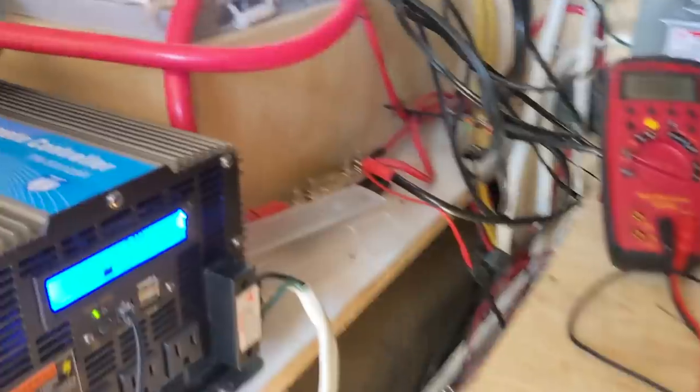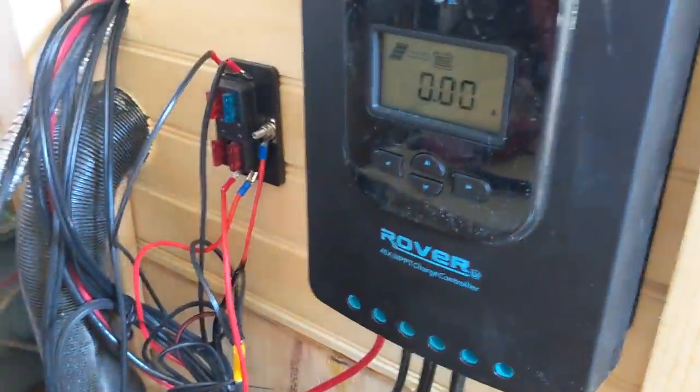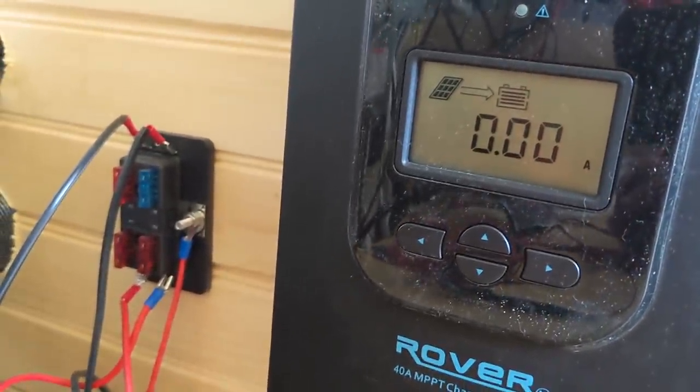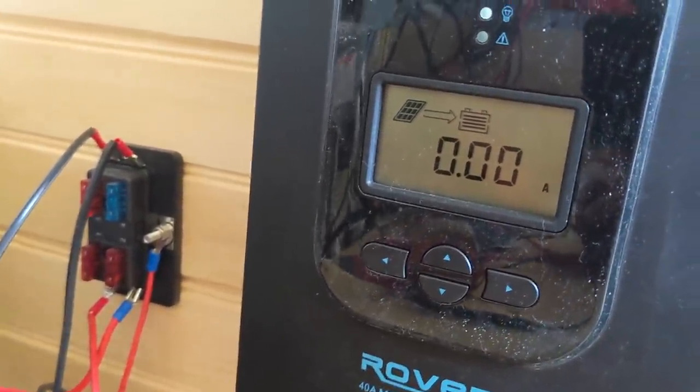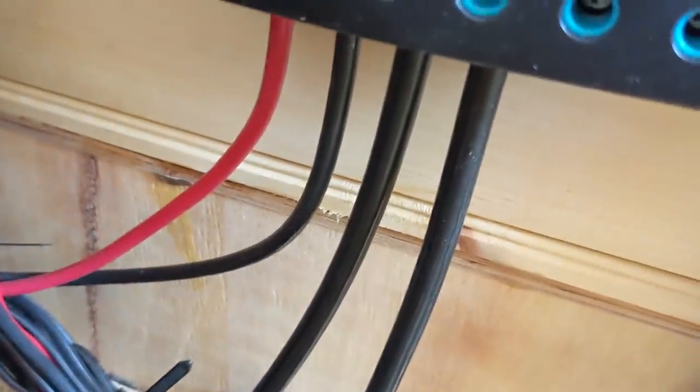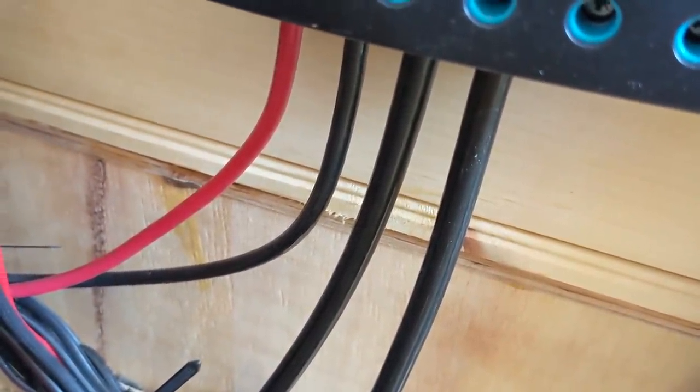Back here looking at this, the batteries are just at 12 volts, all of them. This is the charge controller that they added, and it's showing zero voltage, zero power, or zero amps coming in from the panels. So these are the wires running from the charge controller over to the battery bank. The only way I know that one is positive and one is negative is by checking the voltage, since this end isn't marked. They did mark this end. And here's the crimp over there.